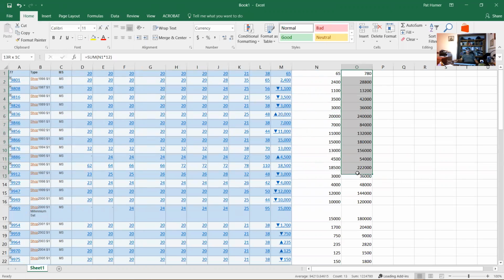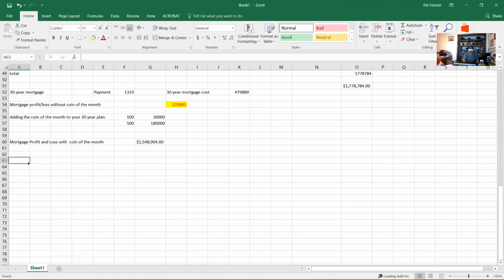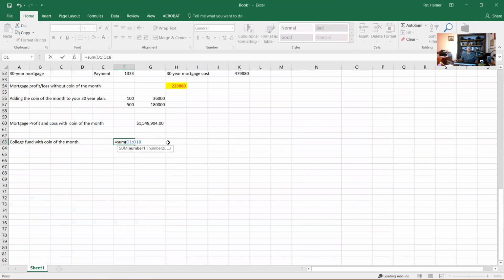Okay, so let's take this down here, 18 years old, he's going to go to college. So let's equal sum that. So then let's go to the college kids. Let's go to college profit, college fund with coin of the month. So you don't have to wait until you're 30 to get all that money. You can put your kids through college. So let's look at this. Let's go a couple of tabs over here, and let's do a sum. And then let's go up here, back down here, and go down to 18. I think that's 18 right there. And then that should be held right there. And so then we're going to sum that up and then hit that, bam.